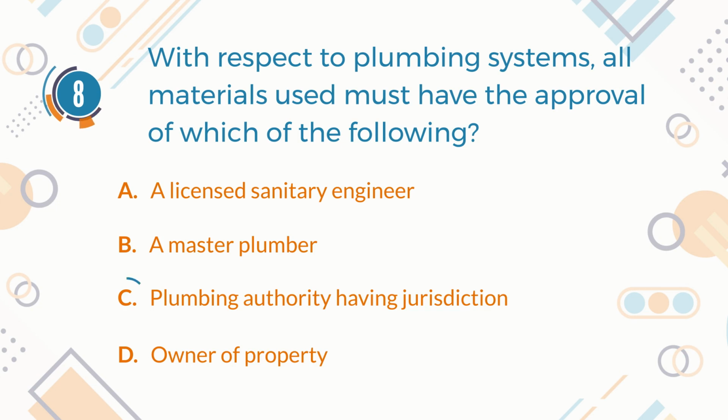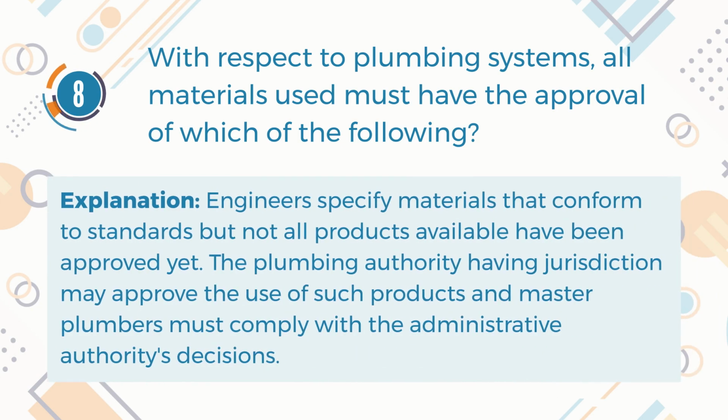The correct answer is C. Plumbing authority having jurisdiction. Explanation. Engineers specify materials that conform to standards, but not all products available have been approved yet. The plumbing authority having jurisdiction may approve the use of such products, and master plumbers must comply with the administrative authority's decisions.